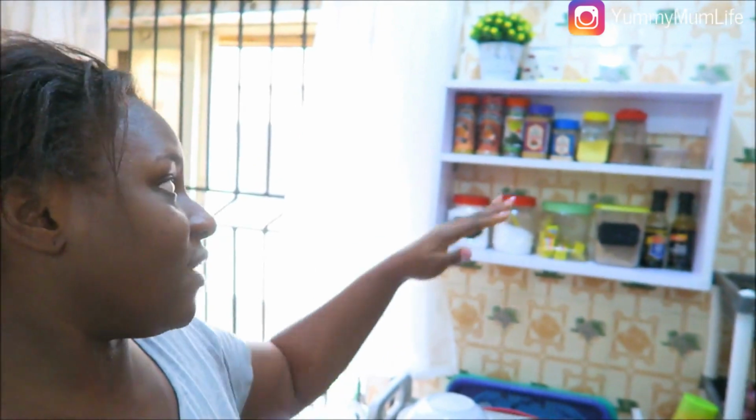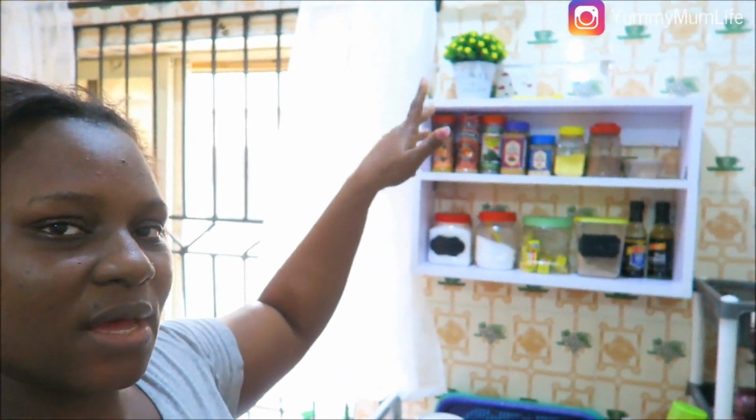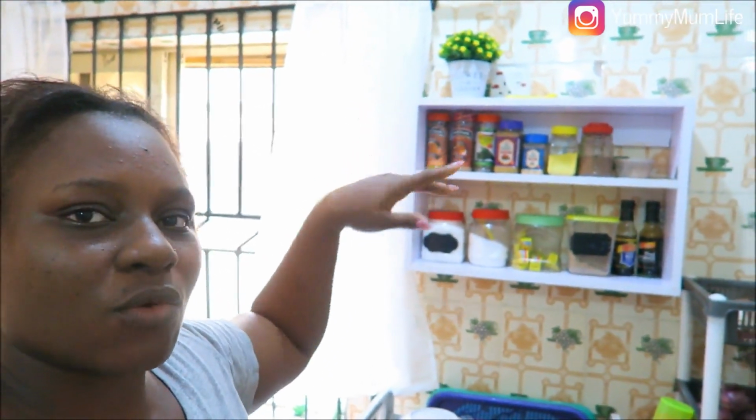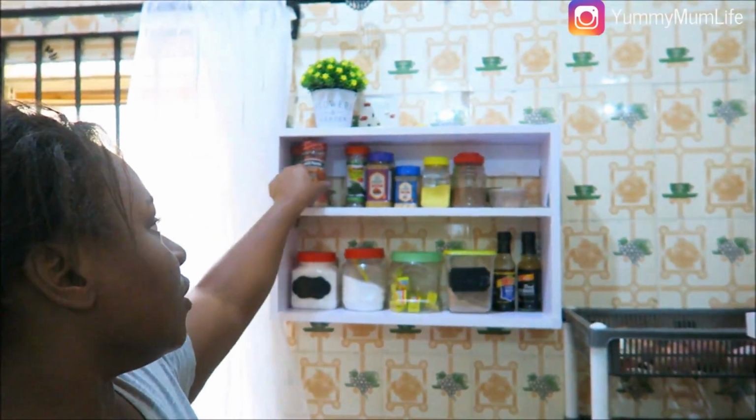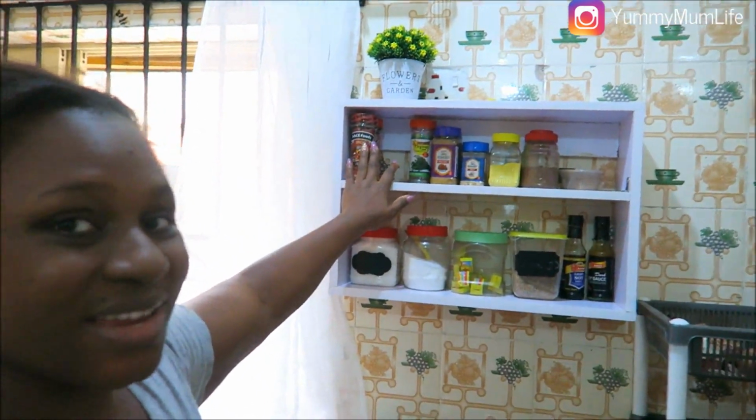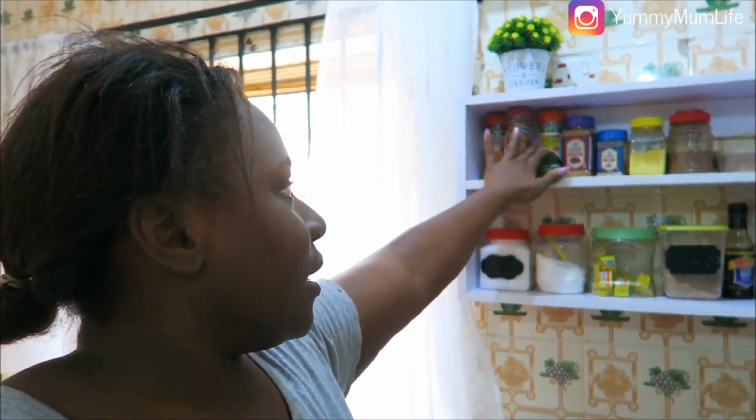To be honest, I'm just trying to make my kitchen nice for me to want to be in and to want to cook in, because I'm in this kitchen a lot of the time. The fact that I have an upper layer, I can also use that if I want to put more flowers or some more spices. I didn't even realize that two spices can actually fit in. So yeah, I can put two of these in.